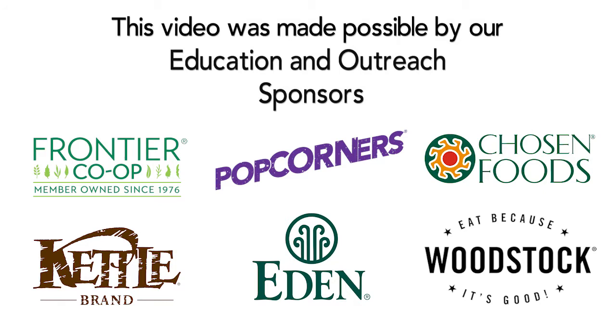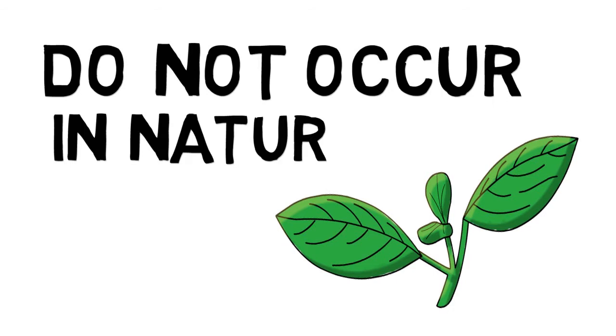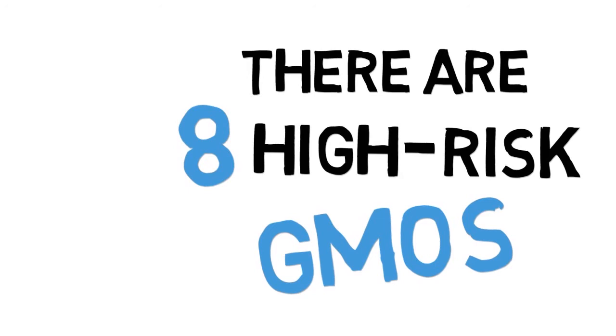What is GMO? A genetically modified organism, or GMO, is a living organism that has had its genetic material artificially generated or engineered in a laboratory. GMOs are created through experimental techniques that manipulate the genetic code in ways that cannot occur in nature or through traditional crossbreeding or hybridization.